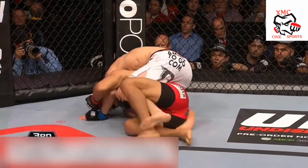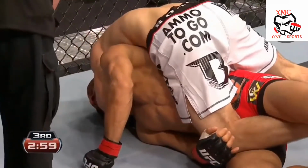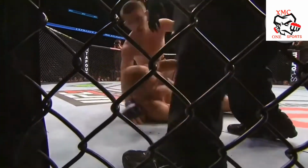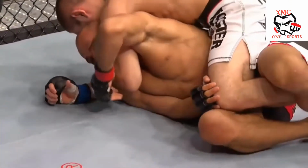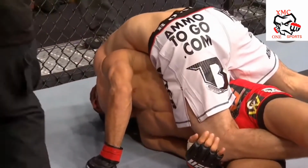And this could be bad news for Chalarus and Nurmagomedov trying to get that rear naked choke. He's kind of in an awkward position, but looks like he's finishing it. That's it. Bruce tried to turn his back, but that only opened up a rear naked choke for Khabib Nurmagomedov. And here he is with the positioning, and it's game over.